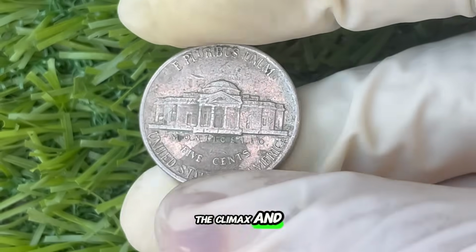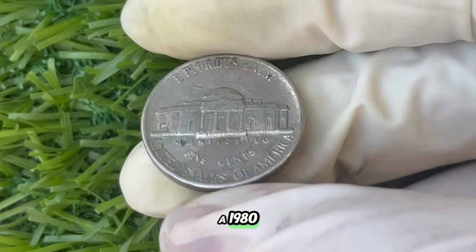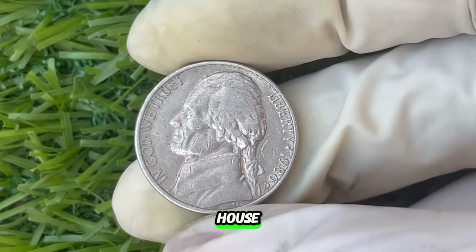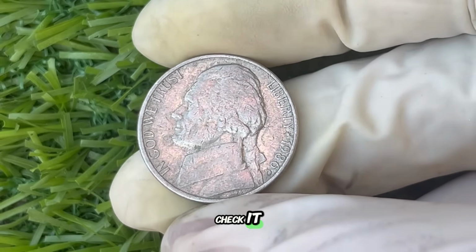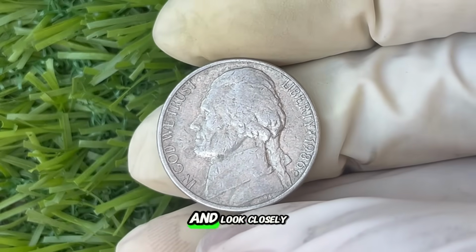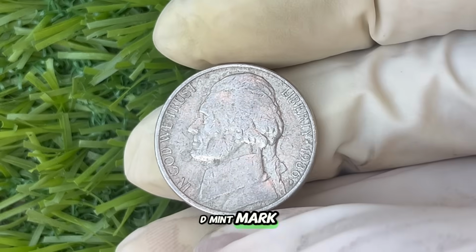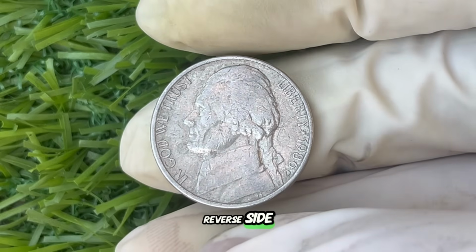Act 3. The climax and call to action. Here's what this means for you. If you have a 1980-60 nickel sitting somewhere in your house, this is the perfect time to check it. Pull out those jars, grab a magnifying glass, and look closely at the coin's details, especially around the D mint mark and the Monticello building on the reverse side.